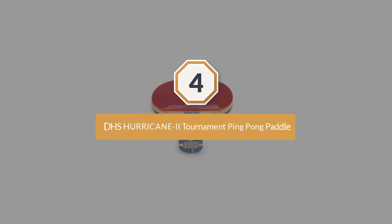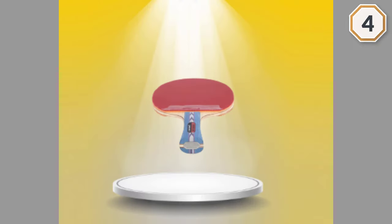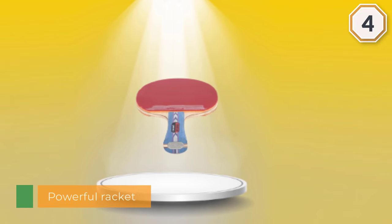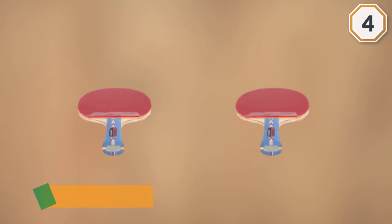Number 4. DHS Hurricane 2 Tournament Ping Pong Paddle. This is a paddle that is aimed at the intermediate player. While it is not the most powerful racket out there, its spin is in another league compared to what the main competitors have to offer.